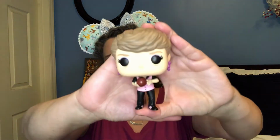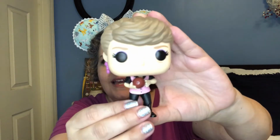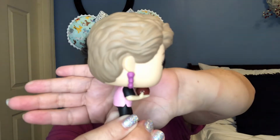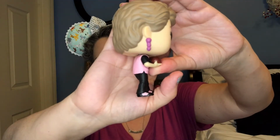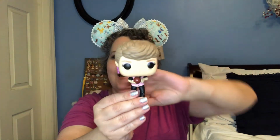And so here she is. It's a pink and black one, and she's got a burgundy ball. And I love her hair. Isn't it just so cute? She's got the earring, but her shoes match her bowling shirt. So she is so pretty. I really love her, and I think that they just did these spot on.